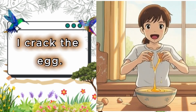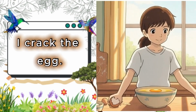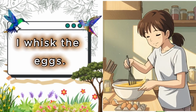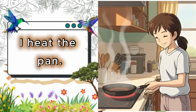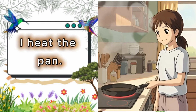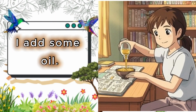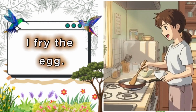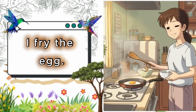I crack the egg. I whisk the eggs. I heat the pan. I add some oil. I fry the egg.